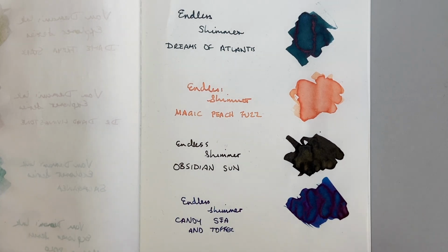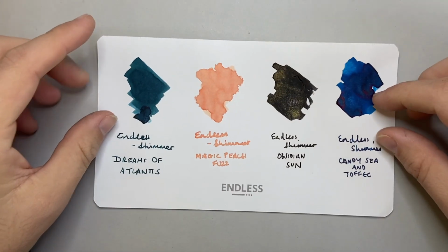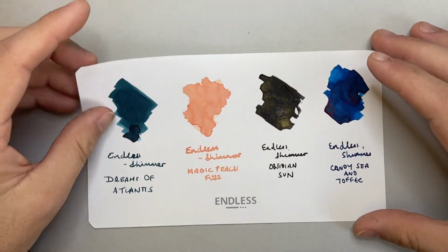And the advantage with the Eco would be being able to see that beautiful shimmer floating around in the ink in the pen. And then lastly, I couldn't show Endless inks without showing it on some Endless Regalia paper. So this is from the creator block.